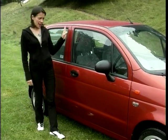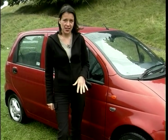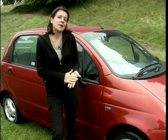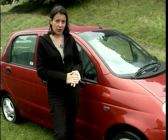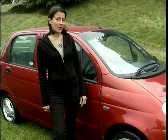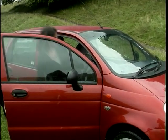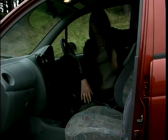This is the 5-door SE Plus, and it'll cost you £7,320. The entry-level model is exactly £1,000 less. Now, the Matiz is the smallest car in its very tiny class, at just under 3.5 metres long. But what it lacks in length, it more than makes up for in height. Which means, of course, that you get plenty of headroom in here.